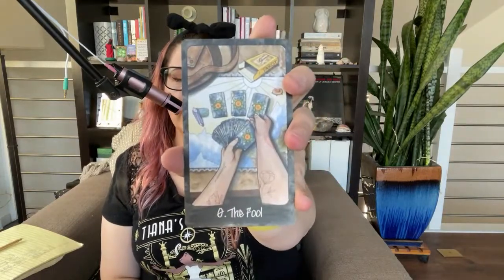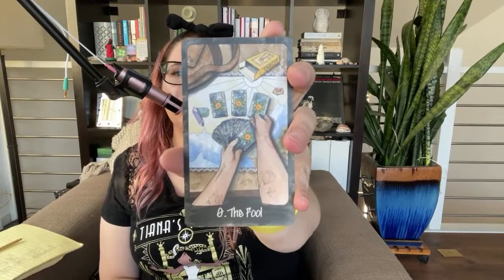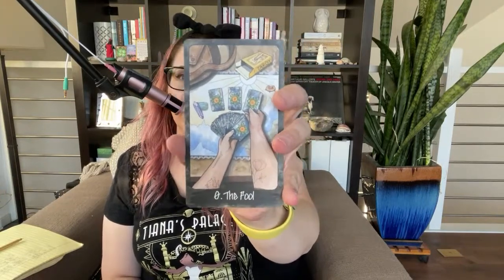So the overall energy I do have for water signs, for Cancer, Pisces, Scorpio, it is going to be the Fool card, which is Sagittarius energy. So there's new optimism that you have. There's a new beginning, a new adventure.